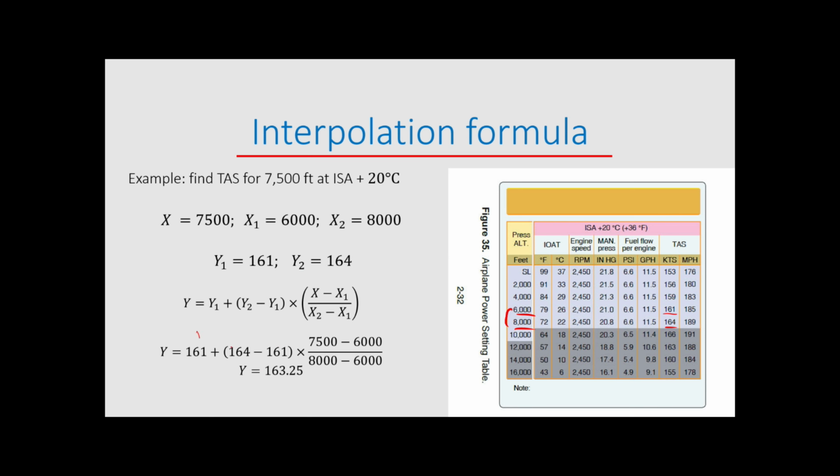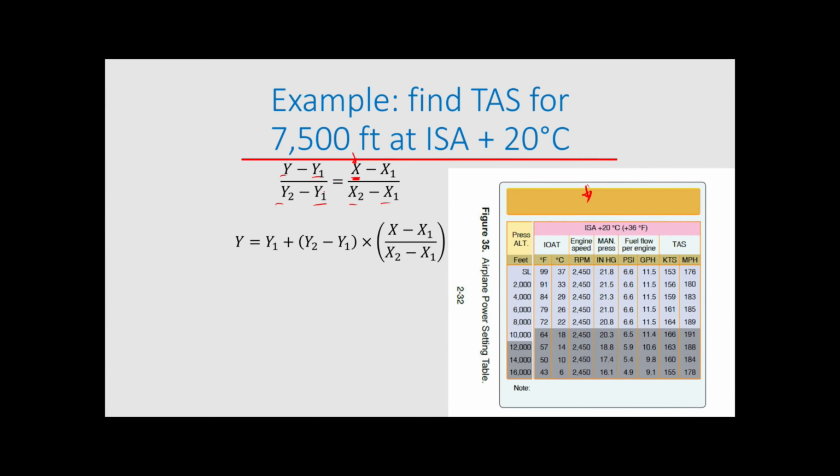And then we get 161 plus 164 minus 60, 161. Let me back it up here. If we know, I'm trying to think of the best way to do this. So 7,500 is what we know minus 6,000 for the low, over 8,000 minus 6,000. That's the high minus the low. That should equal what we don't know minus the low, 161, over 164 minus 161. Does that make sense? We basically plug it into the formula here, this side, and then we can solve for the one we don't know.